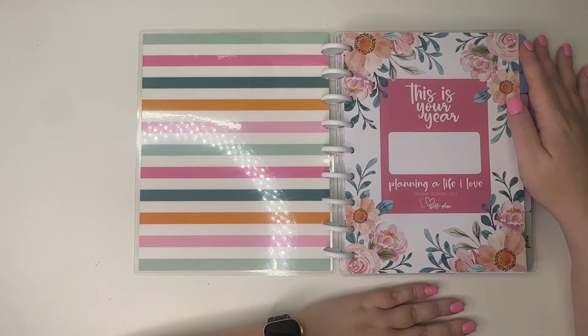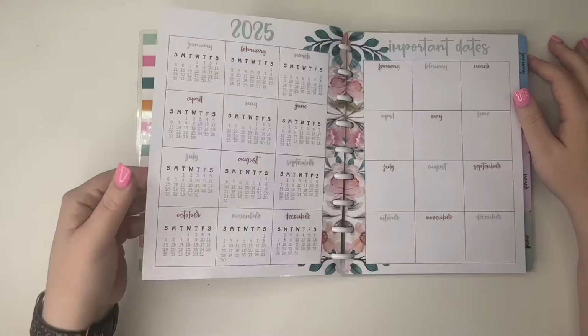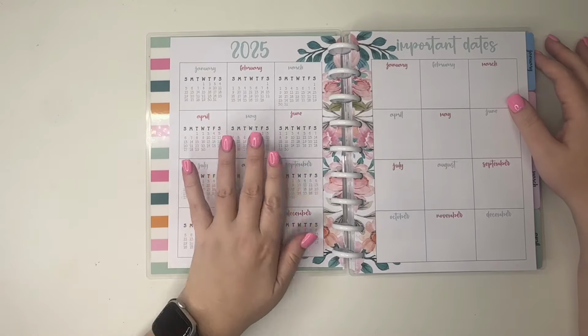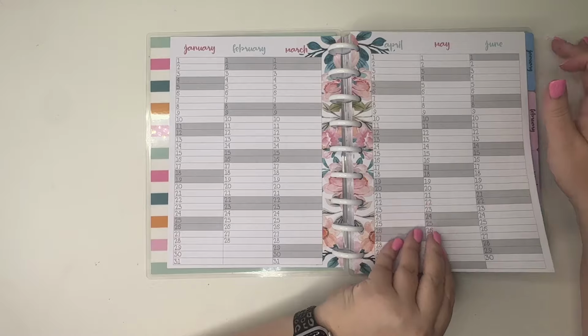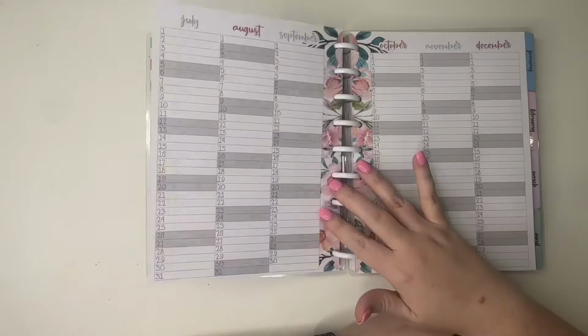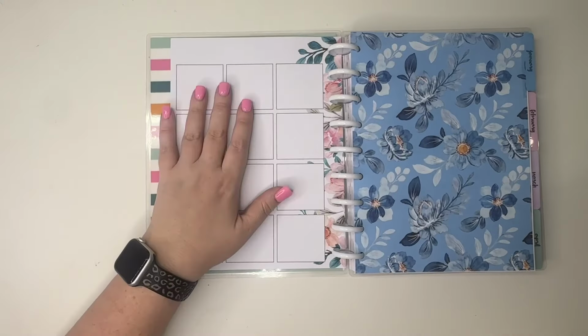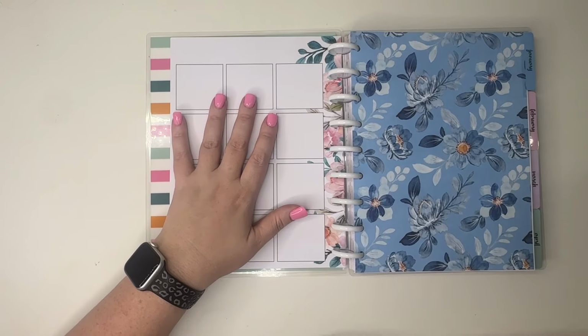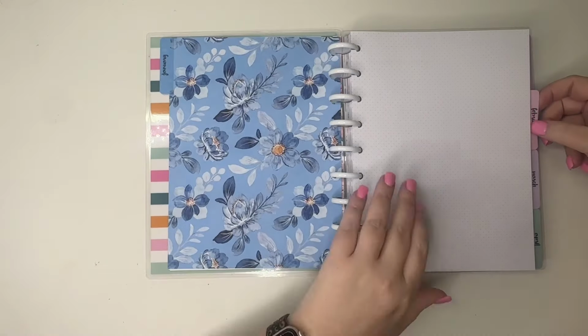This is the cover page. So it says, this is your year. This is where you would write your name. Then you have your year at a glance and your important dates. And then you have these pages here where you can track things for the whole year. And then I call this the goals page because that's how I usually set it up, is with goals. And then we have our double-sided dividers that have different floral patterns. The front and the back match.